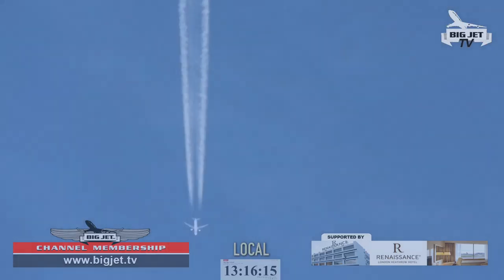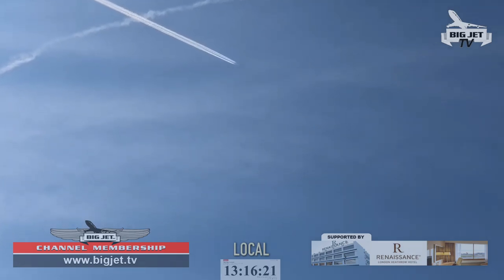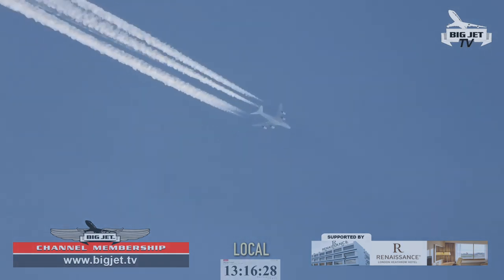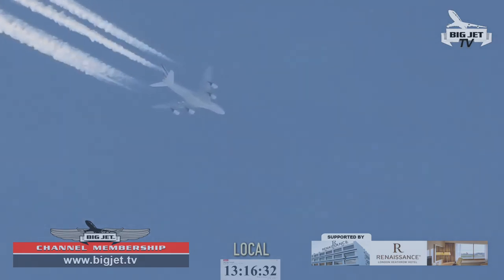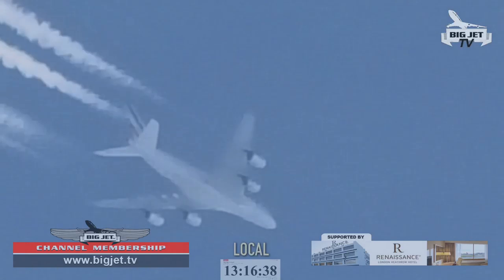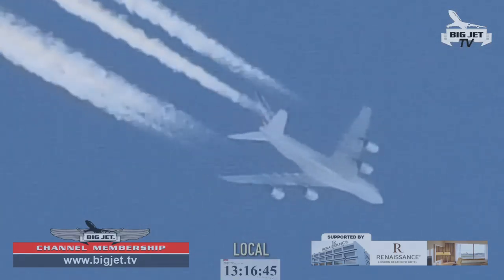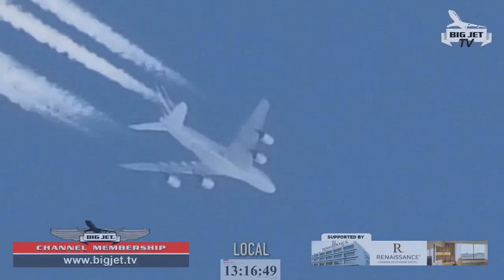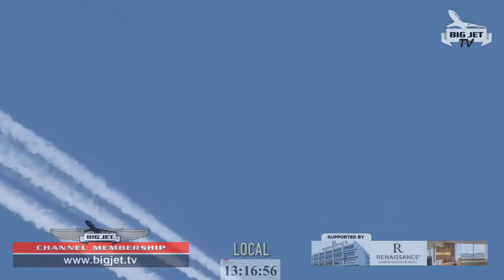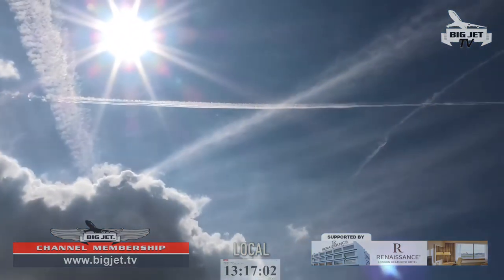There's something about that Lufthansa in the old livery that I like. Oh, wow, look at him. Is that him there? No, it's a four engine. That's an Air France 380, is it? Yeah. Oh, there she is, man. There's the 350.